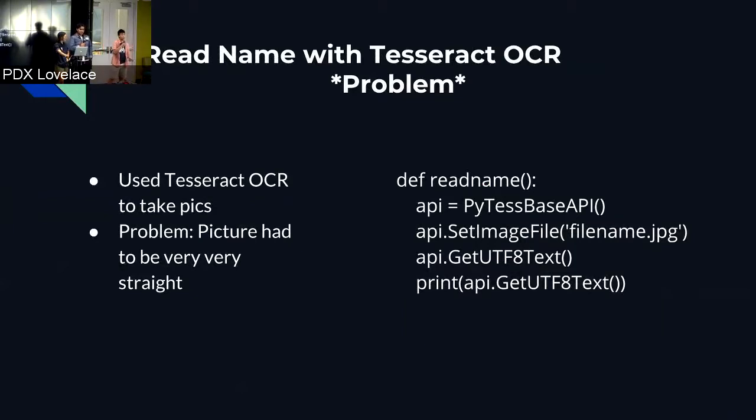The next part was to read the name. So that's how we got the name off of the ID. And this, using Tesseract OCR, was a problem for us. The ID had to be very straight in the picture. And that was just a problem for us because it was really hard to reproduce in our code.